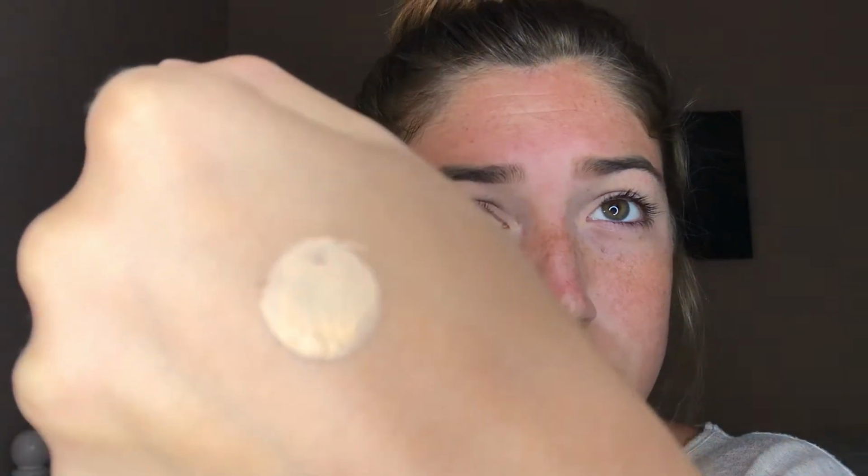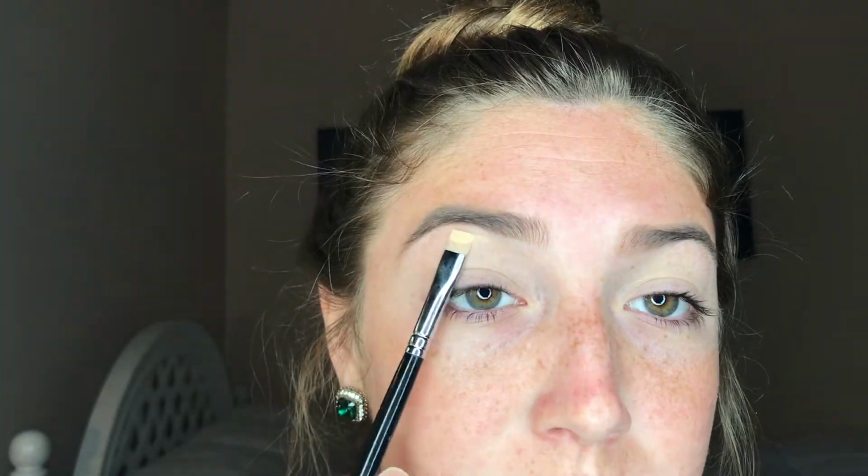Okay, now doing this again, I'm going to put a little bit on my hand, just that much. I'm taking my flat Morphe brush, this is the M113, and dipping it in the product like that, and lining under my brows.